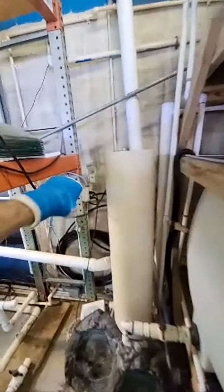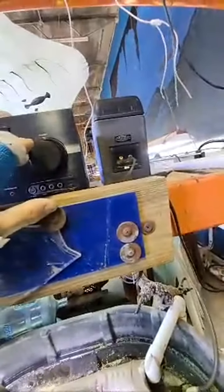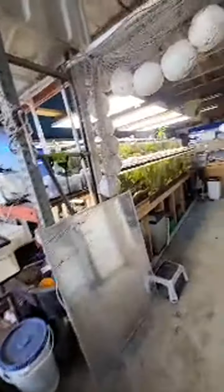Pulling the plug on the fan. We are right there. And then we'll cut the volume down on the radio so we don't have to share our 2 cents with somebody. Not that I mind. I really don't mind. It's kind of fun, actually.